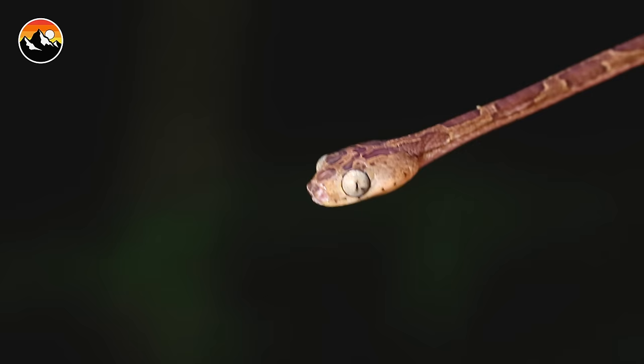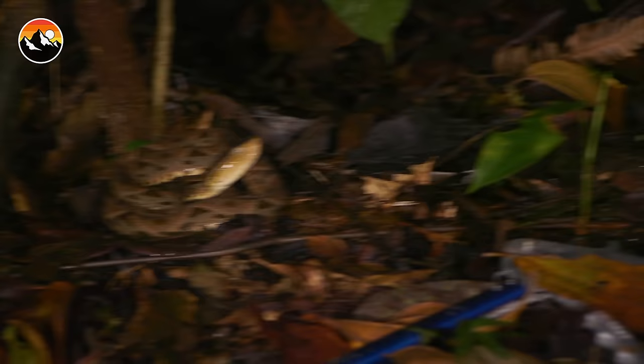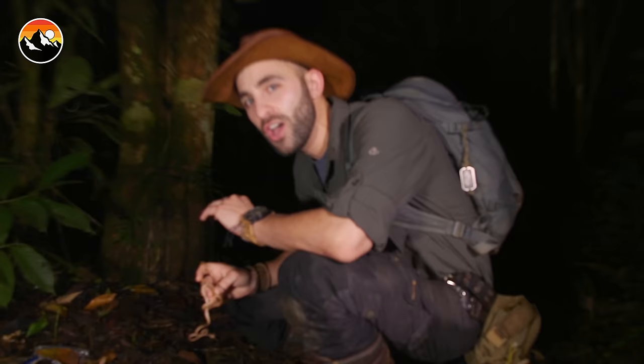Now, this is a nocturnal and an arboreal species, which means that they're out in the trees at night hunting for their prey. Now they, oh, geez. Oh man. Dude. You rolling? Yeah, I'm rolling. Well, there is nothing more dangerous than that moment right there. Now, there is no question about it. I just had my butt inches away from that fer-de-lance.